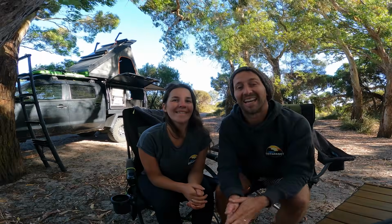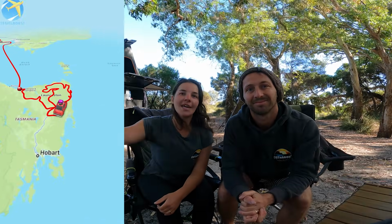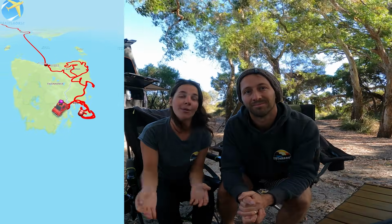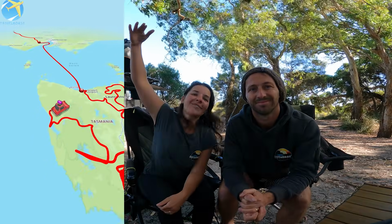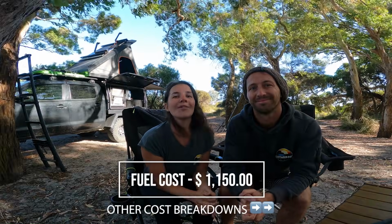We're going to put it below in a little box right about here, how much we spent on fuel while traveling around Tasmania. And we did the full loop. So we landed in Devonport on the ferry. We went to the north, east coast, down the entire east coast, all the way down past Hobart, down to Cockle Creek, basically the most southern part of Tasmania, back up through the middle to the west, and back up to the north, back onto the ferry. So we basically did the whole lap. We did backtrack a little bit, but check out below for the fuel cost.